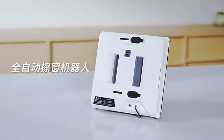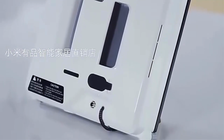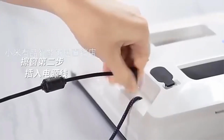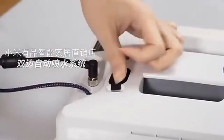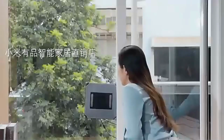Remote controls add to the convenience of using this appliance. Users can easily control the robot's movement and functions from a distance, making it simple to direct the device to the areas that require cleaning, without the need for manual intervention. This not only saves time, but also minimizes the risk associated with manually cleaning windows at height.